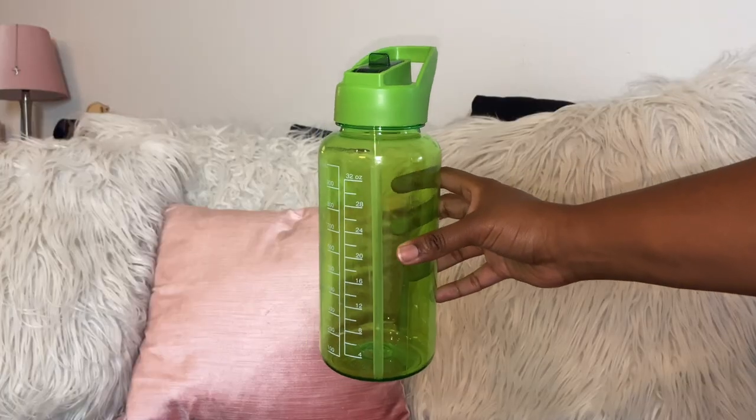So a couple things that I've been using since then is these post-workout gummies and this water bottle. These two go hand in hand. I love this water bottle, guys, because it shows the ounces on it. You know those water bottles that tell you the times and they're like, drink this much in 2 hours or drink half a gallon in 6 hours, that type of stuff. I love this one. It's much more simplified. It just tells me it's 32 ounces at the top.